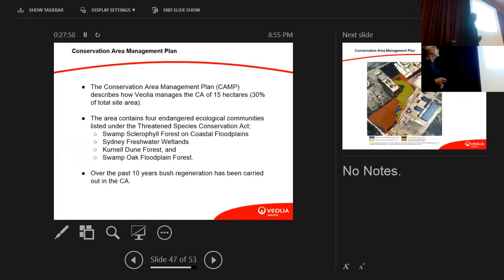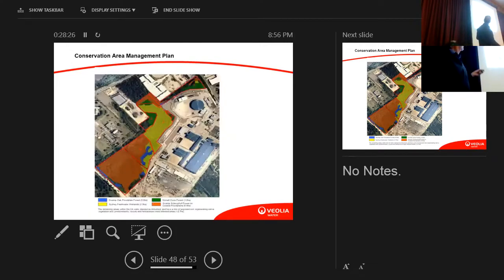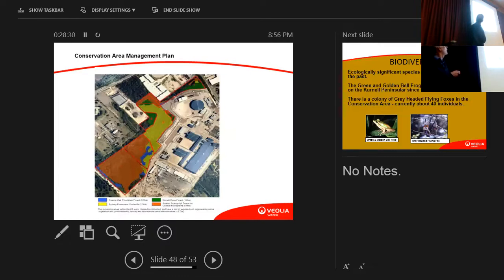So the conservation area contains these four threatened, endangered ecological communities: the swamp sclerophyll forest, Sydney freshwater wetlands, Kurnell tree forest, and swamp oak pine forest. We've been working in it for the last 10 years to remove bitterbush, asparagus fern. There's a list of weeds that we've been removing that's too long for me to mention. That's the different areas. We don't actually look after this area here, but that one corresponds to the freshwater wetlands again. This is where the bat colony is in here. That's the swamp sclerophyll forest. And the swamp oak pine forest is the blue there too.